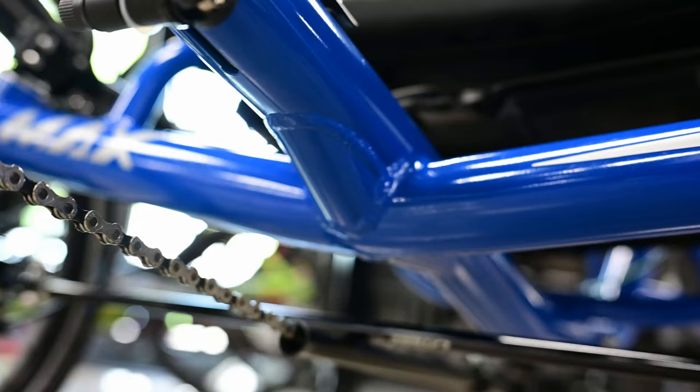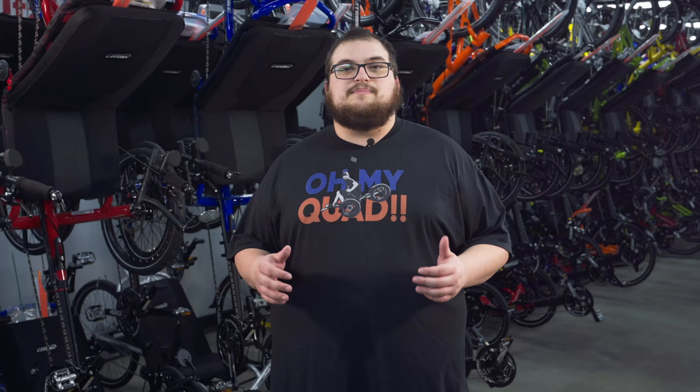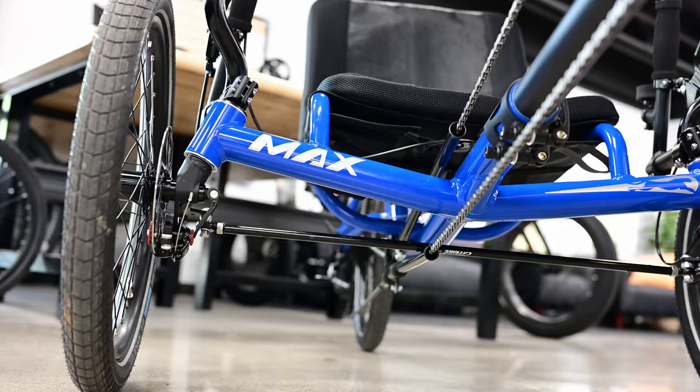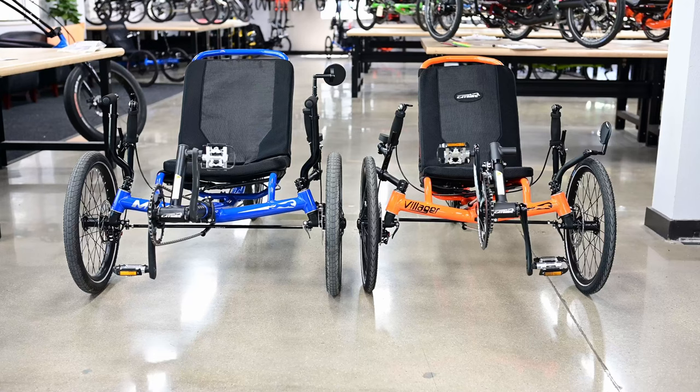You're probably wondering how this trike is so much stronger. The answer lies in a specifically engineered frame supported by wider wheels. Sure, the Max looks like a regular old Villager, but there's a lot more underneath than meets the eye. We can see at the base of the seat, there is a horizontal bar called the cruciform. In comparison to the Villager's cruciform, the Max's is much wider and thicker, providing a stronger and more sturdy trike frame that increases its weight capacity.